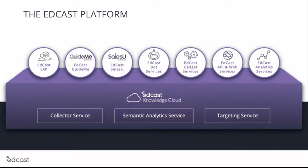EdCast offers the AI-powered Knowledge Cloud, which drives unified discovery, personalized learning, and sales enablement for growing and mid to large companies. So what does that mean? It means we work with companies like GE, HP, VMware, Accenture, and we offer knowledge management and sales enablement solutions to those companies. So with that, I'm going to focus our presentation because we're proud to be here at Salesforce Trailhead DX, and we're here specifically to talk about our SalesU suite. So let's dig in and explain what that's all about.